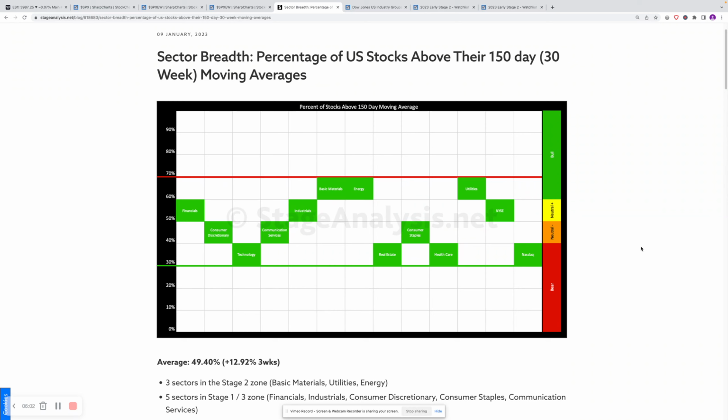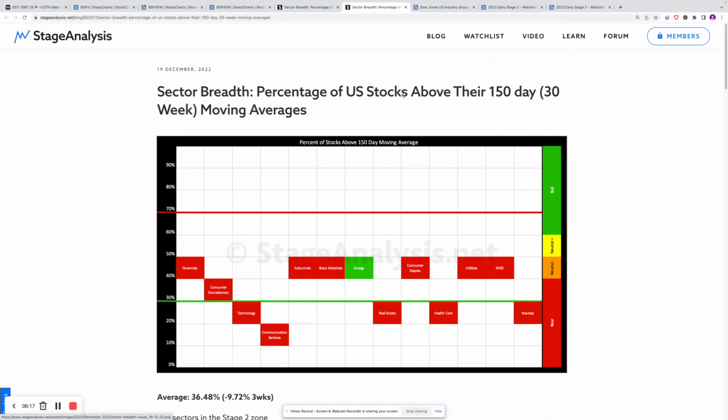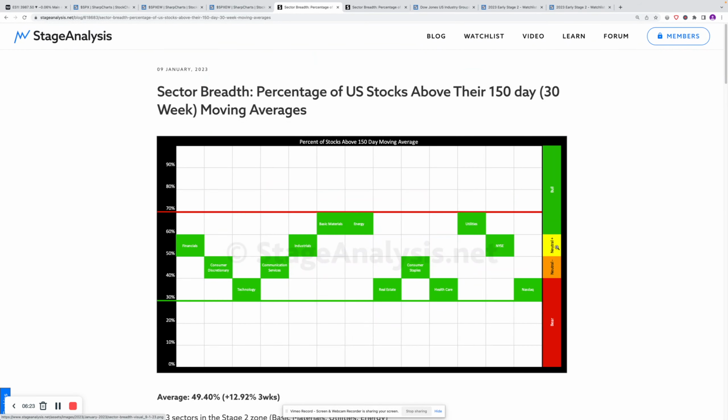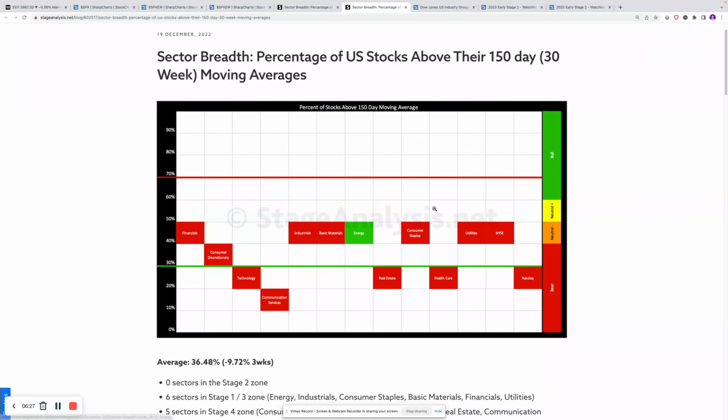for the members. So at the moment, it's obviously changed today, it would have moved on a little bit, but it was at 49.4%, and has risen 12.92% over the last 3 weeks since I last did it. So if we scroll down and see the previous post there, we can see the change. Flick between the two. So this was 3 weeks ago, back on the 19th of December. You can see it was a bit more negative.